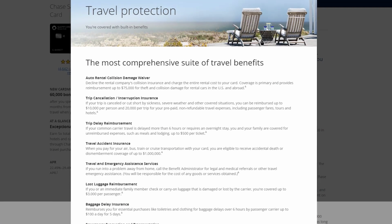It definitely has some other great features like travel protections, the ability to redeem points for 1.5 cents per point through the Chase travel portal, as well as some grocery delivery credits, but I don't think that quite puts it into top tier for most people. All right, moving on from these high tier cards, down to some more lower tier cards with Chase, we have the Disney cards.